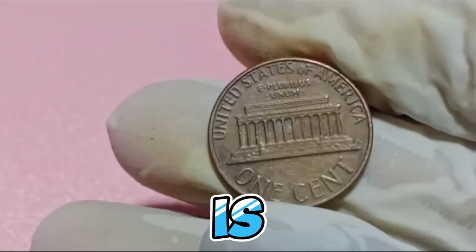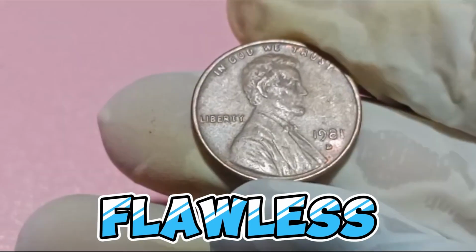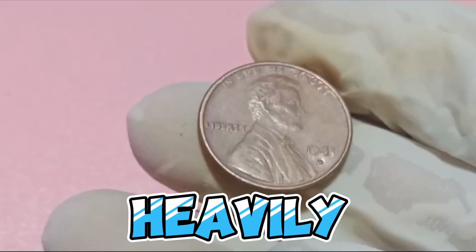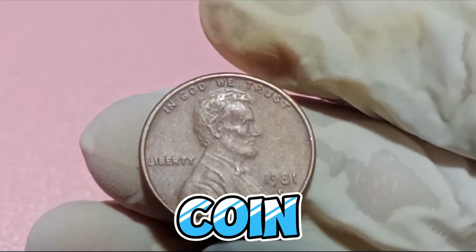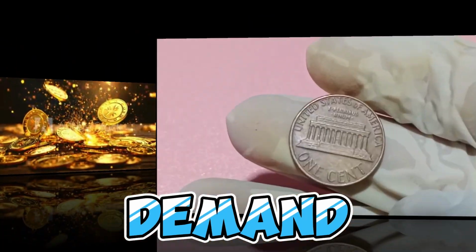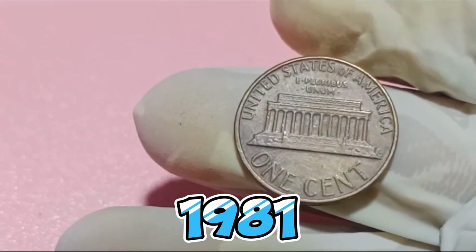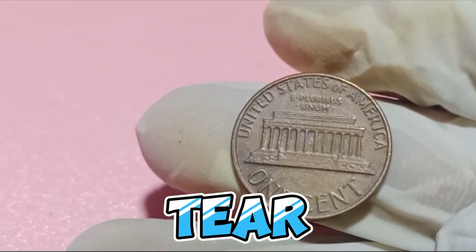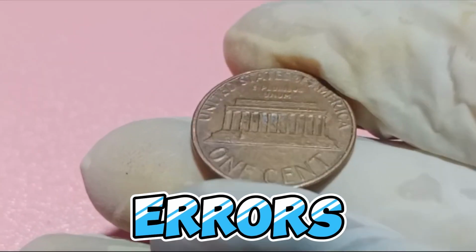First, condition is everything. A coin that's in mint state, meaning it's almost as flawless as the day it was minted, can be worth significantly more than one that's been heavily circulated. A mint state 65, MS65, coin could fetch anywhere from $5 to $50 depending on market demand, while lower grades might only be worth their face value. If your 1981 D penny has no scratches, discoloration, or wear and tear, you might have a valuable coin on your hands. Next, let's talk about errors.